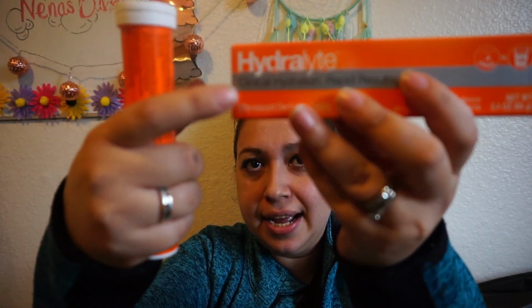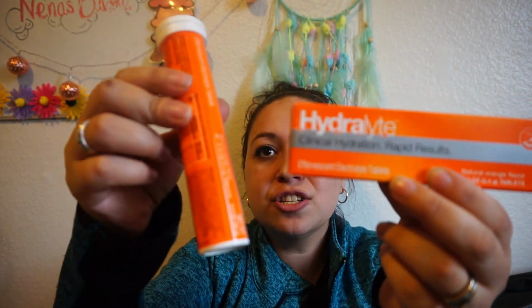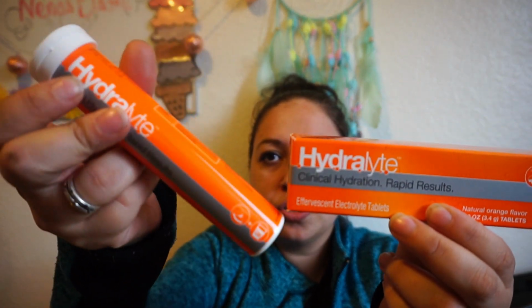It says two tablets in 7 ounces of water, natural orange flavor, electrolyte tablet. Not like a Red Bull. It's more like a Gatorade or a Powerade, that kind of thing. These ones are tablets, you just put them in your water. I do recommend it. We did like the other one.